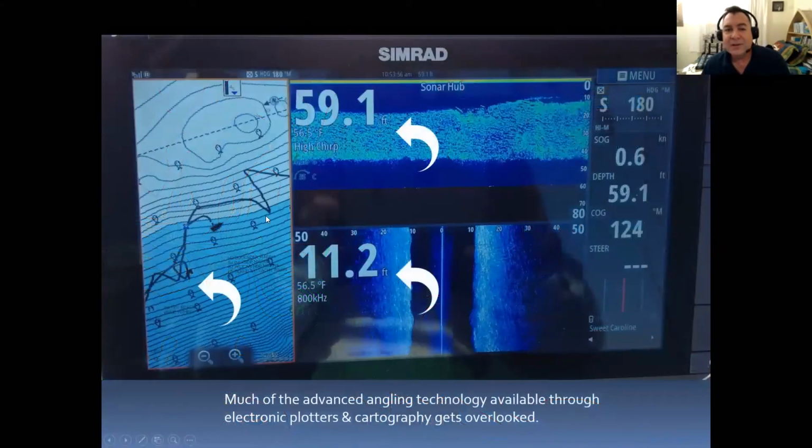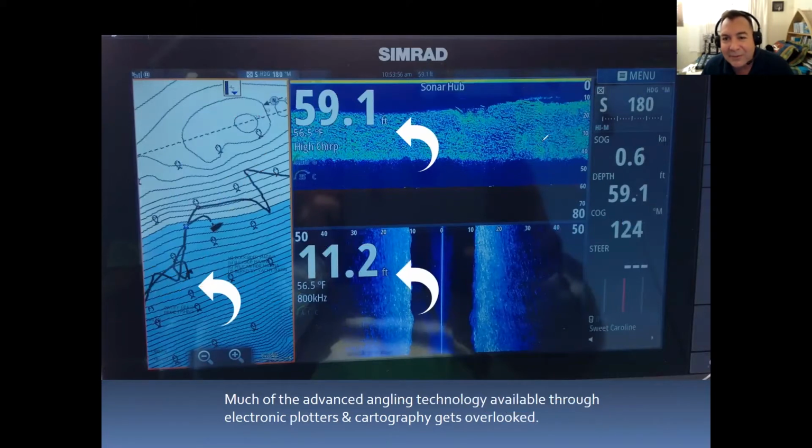Now we can kind of see what's going on in the plotter. I always like to do this. You can see, and I'm going to grab a little bit of little pen information. Take a look at this. I guess we could call it a wall of bait, if you will. Amazing. 59 feet of water we found this bait in. However, it was suspended 10 feet below the surface.